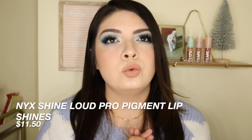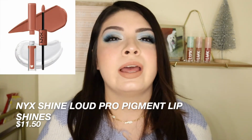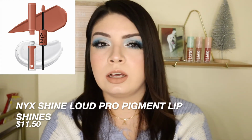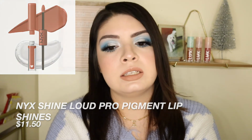Another product that I also regret purchasing, which I recently showed in my haul, and which I just returned to the store because I hate it, is one of the new NYX Shine lip products. I'll insert a picture of it, but I hate that. It has gone viral on TikTok. They're sold out. They launched so many shades. I've gone into several Ultas and they're all completely sold out of them.